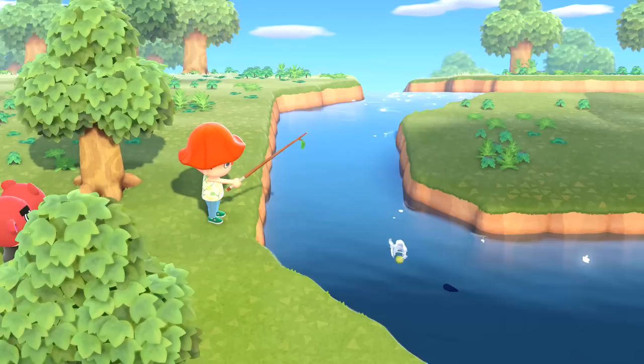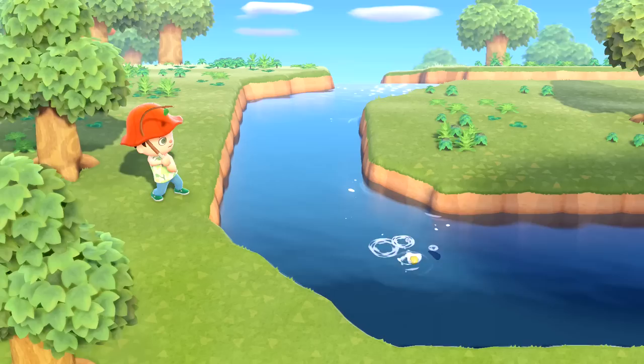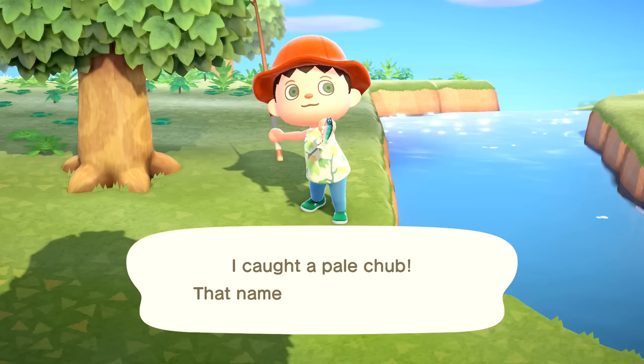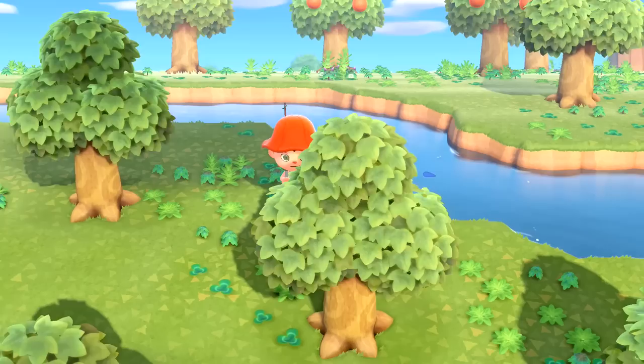So just gotta wait and be patient. It'll also make a very distinct sound, so you can listen for that too. And we get a tiny little pale chub. The name seems a bit judgy. Well, there we go. So we'll just try to capture a couple fish. I'm curious to see how many fish we can catch before this loses its durability.